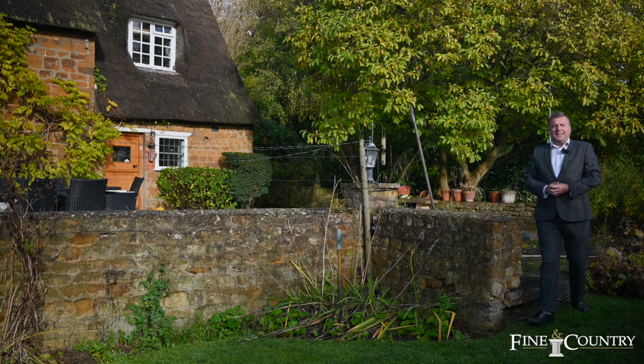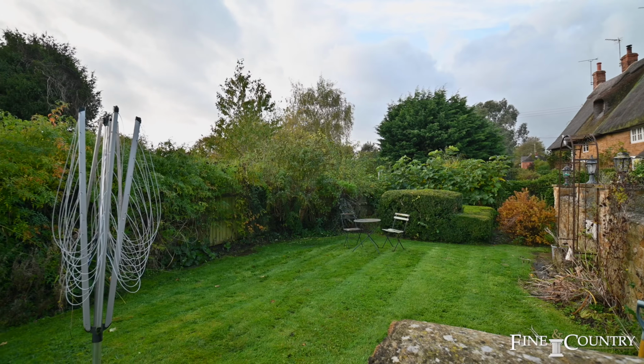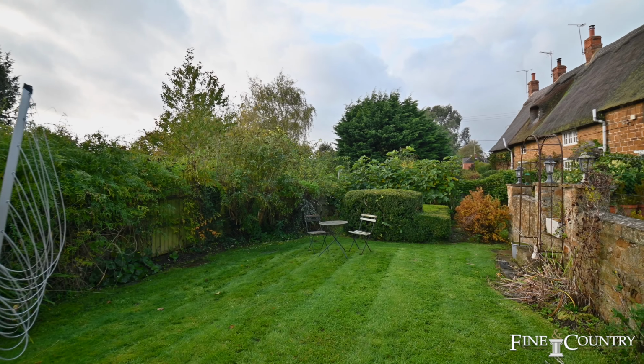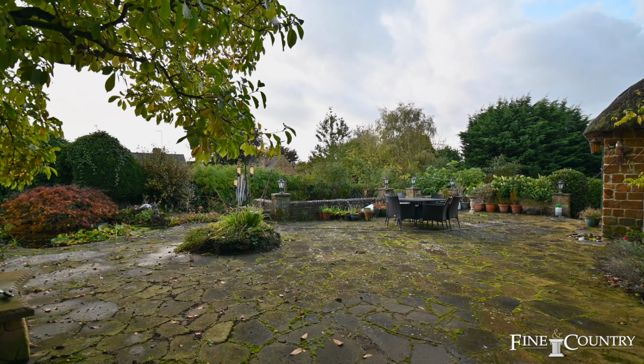You now join me here in the rear garden, and what I love about it is there's great areas for children to play and explore. You've got the formal lawn, but also a great spot here with the sun terrace for sitting outside with friends and family. It really is a home of immense character and charm, and it must be viewed.